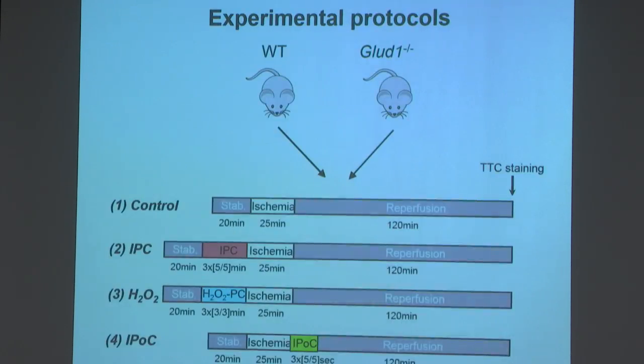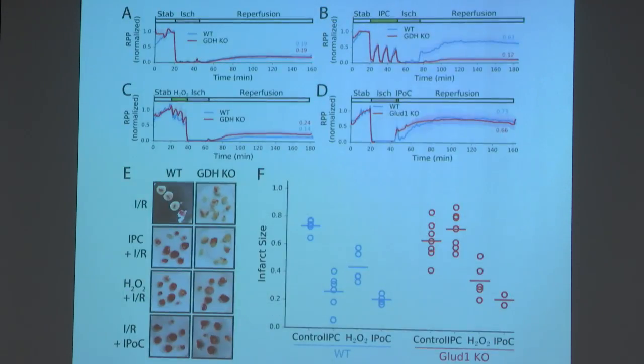And then we went on to subject them to ischemic preconditioning protocols. Here's control ischemia for 25 minutes. Here's ischemic preconditioning, followed by ischemia for 25 minutes. This is hydrogen peroxide-induced preconditioning, followed by ischemia. And here we did post-conditioning. And here are the results. This is both looking at the functional recovery and the infarct size down here. And I'm going to focus on the infarct size.